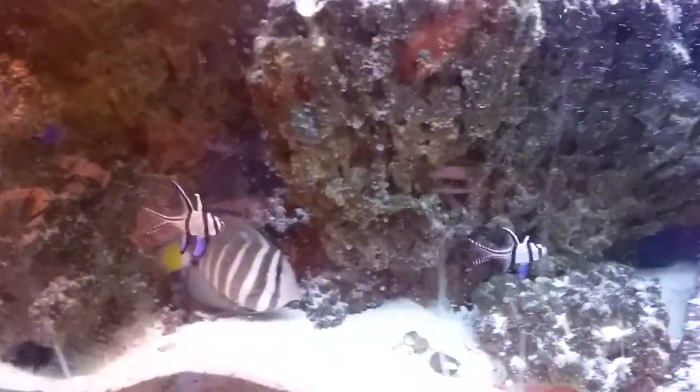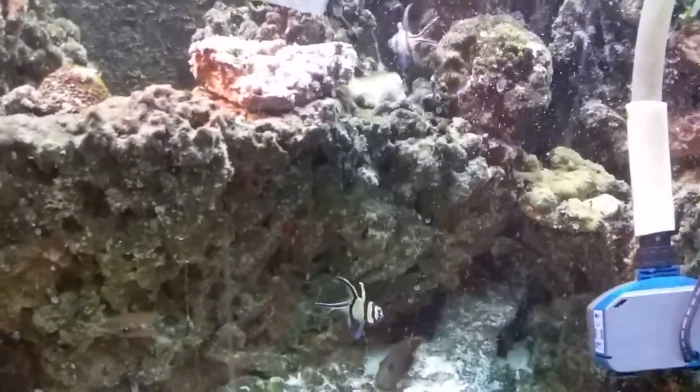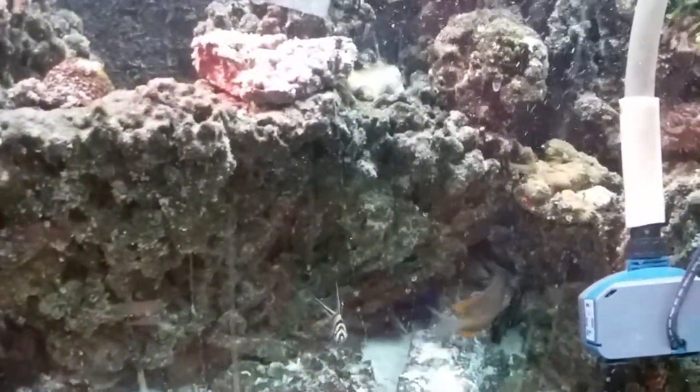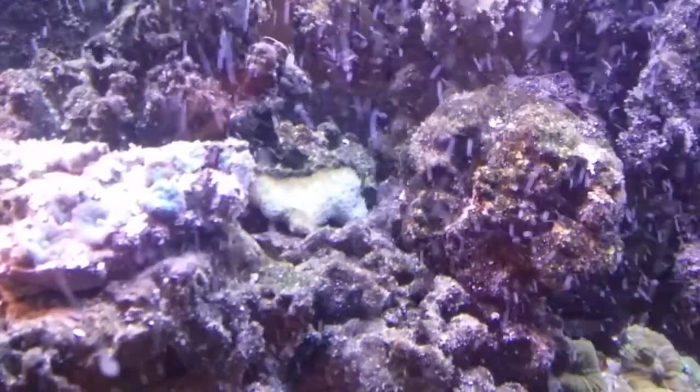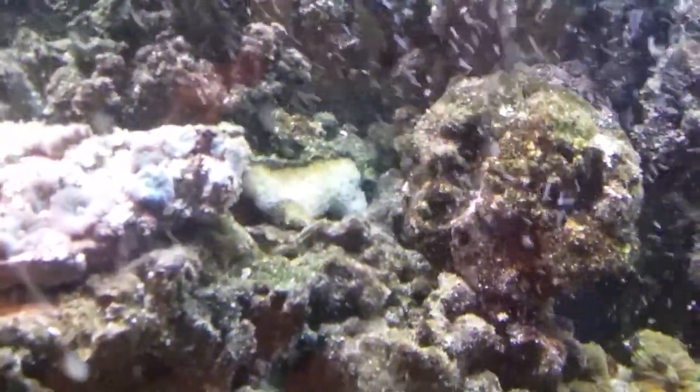Anyways, move some of the Banggai cardinal fish. Only 2 left out of 6. Picky, bully. I'm just going to film this. It's a new coral in there, that electric lime green yellow I got for free. It's been 2 weeks. It's doing right.